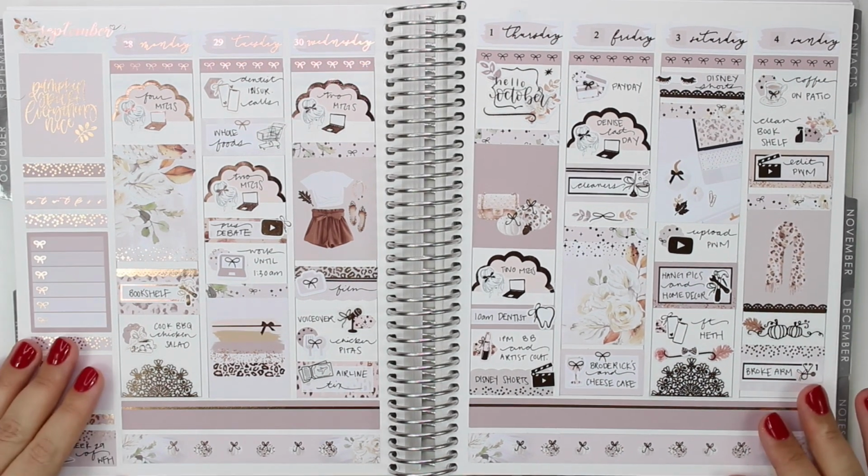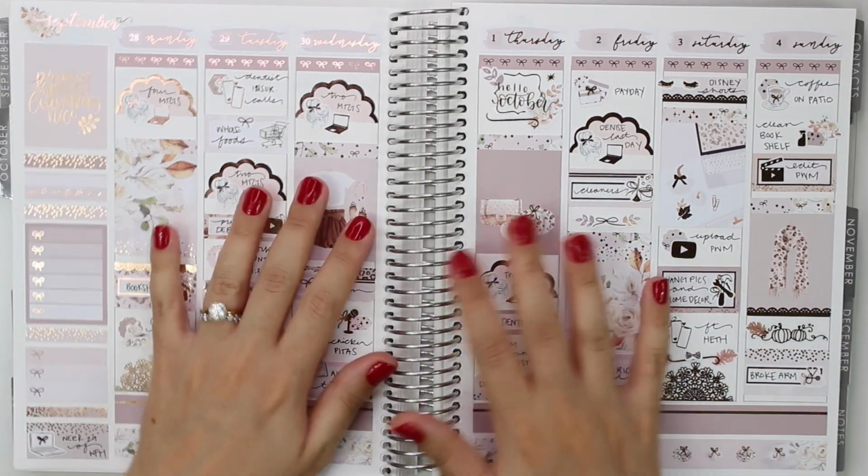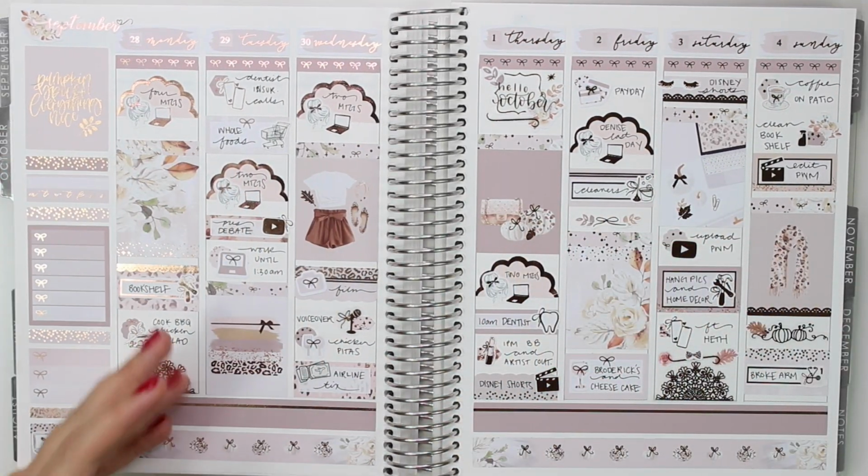This is the spread. I really like it. I think it's really, really pretty. I love the rosy tones and the rose gold for fall.